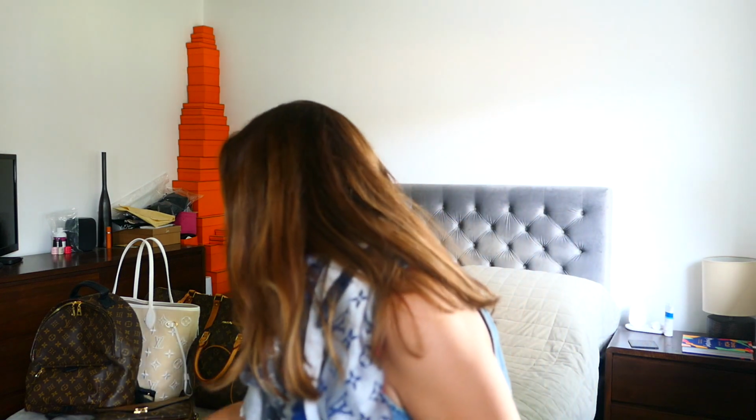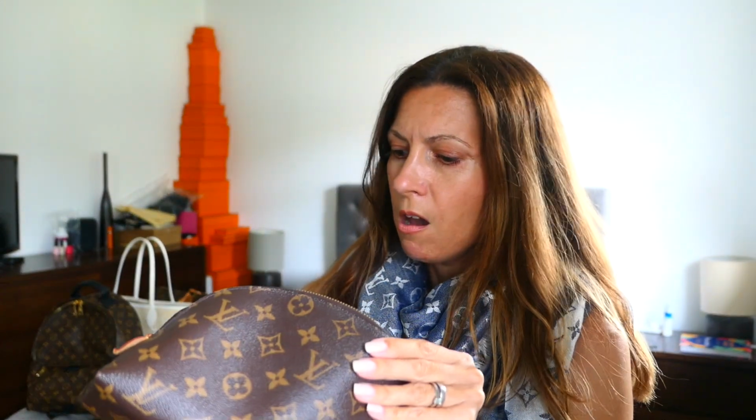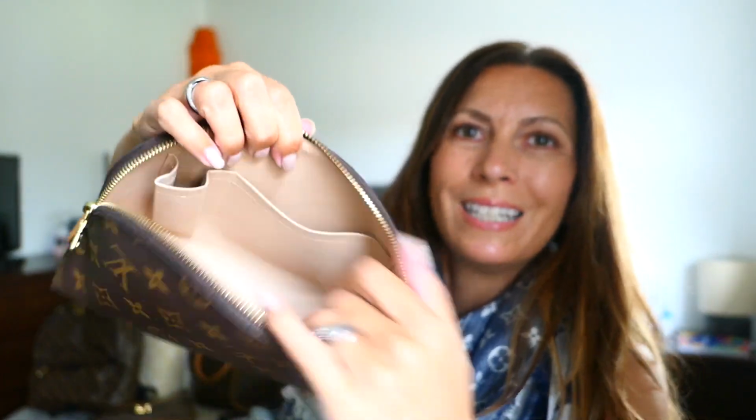Right, next, also for travelling, cosmetic case in the GM size in the monogram. Vachette is a little bit worn, it's a little bit tanned. This is an amazing piece. I can fit all my makeup for a week away in that. Yes, I know this face needs a lot. Not that I'm bothering too much today, but yeah, made in France, this one. It's got a little slip pocket there, and then on the other side has a slip pocket and a lipstick pocket.